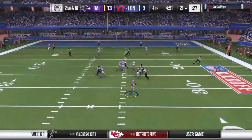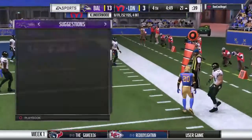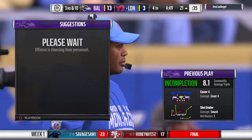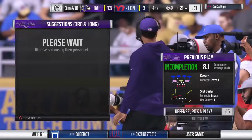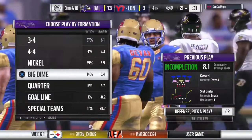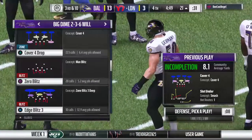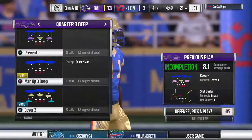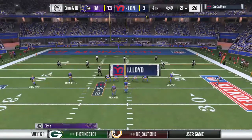He'll try again with the arm here on second down. And he's just going to get rid of this thing. To no one here. He throws it away. And now it's third. So a second down incompletion now brings up third down.